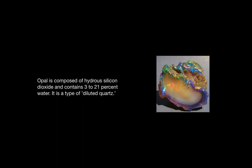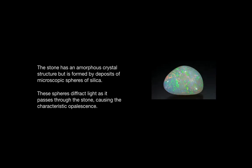Opal is composed of hydrous silicon dioxide and contains 3 to 21% water. It is a type of diluted quartz. The stone has an amorphous crystal structure, but is formed by deposits of microscopic spheres of silica. These tiny spheres diffract light as it passes through the stone, causing the characteristic opalescence.